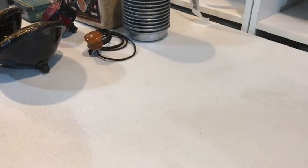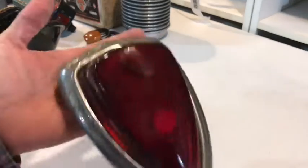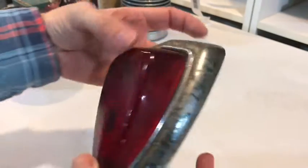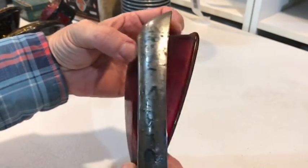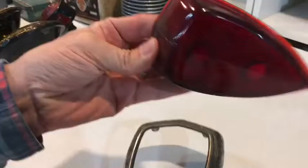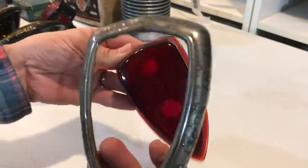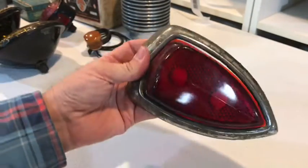Here's a tail light from a late 40s into early 1950s for a Hudson Pacemaker. The chrome is a bit pitted and somebody wrote on it with magic marker, but the lens is in fantastic shape, so somebody can probably refinish that, and the lens is ready to go. So I thought that was a pretty neat item.